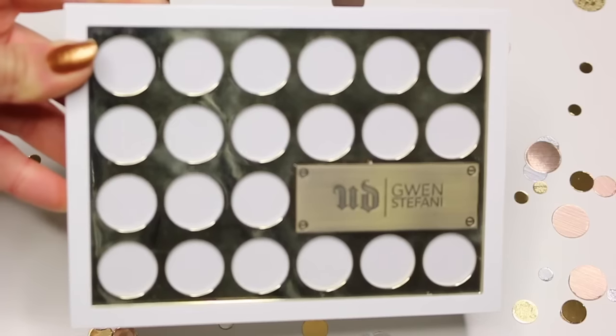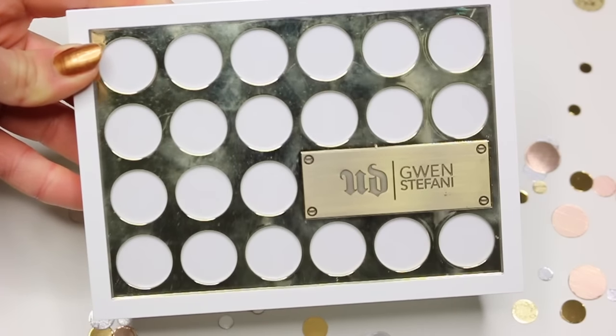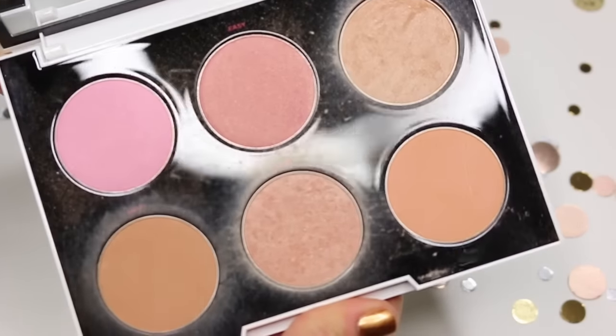And kind of sticking with the palette theme, because as you know with me, I'm not the biggest blush girl, as you can tell. I'm not wearing that much blush. So the cheek product or palette that I've gone for as my favorite, because I've gone back to it again and again and again, is the one from Urban Decay. It is the Gwen Stefani blush palette.